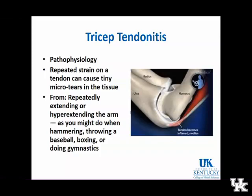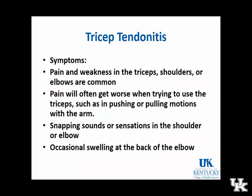Other tendinitises, more rare. Triceps tendinitis, obviously, that's going to be irritation back on the posterior aspect of the olecranon from repeated motions. You might see this from these type of activities that are more demanding. The symptoms of this are going to be classic achiness, increased pain with activity, better with resting.